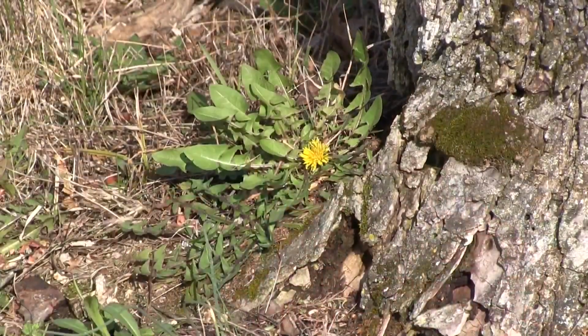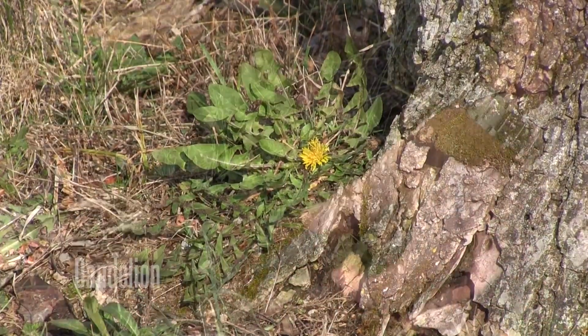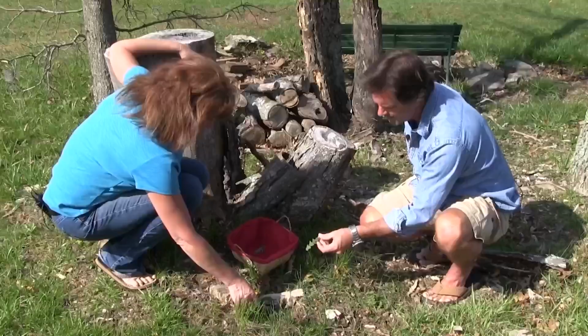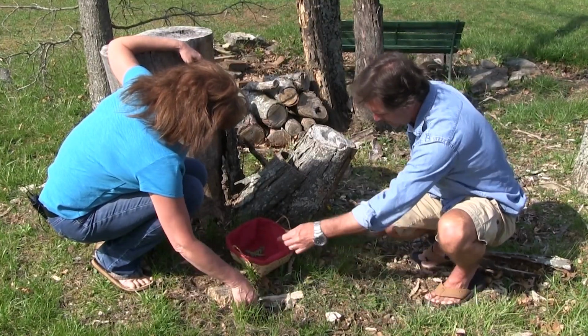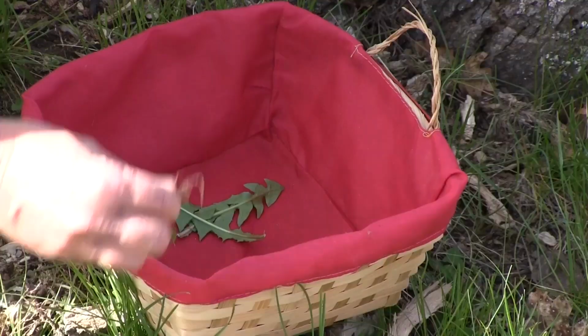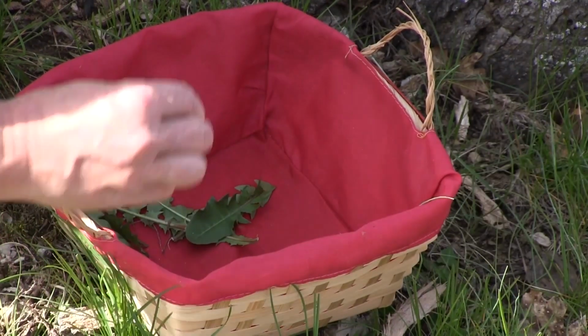But could we make a salad out of our yard, Mrs. Farmer? We have before. I think we could. All right, now look, the smaller the better. They do tend to get a bit bitter as they get bigger, so we're gonna go for the small stuff. And there's literally millions of these that we can go to.